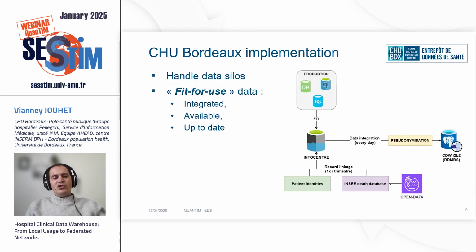So in Bordeaux, I would say, okay, we are pretty happy with that. We have a clinical data warehouse that is able to handle data silos. So in this schema, you can see we have the production, then we replicate the data in a first stage, and then we integrate the data into the clinical data warehouse every day. So we have just a 24-hour delay between the data collection in the healthcare system and the data in the clinical data warehouse.